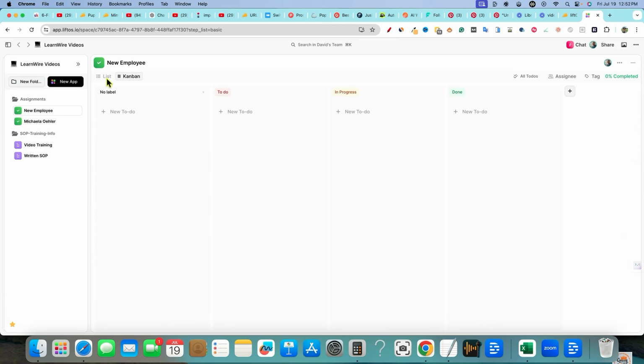But this is where you select if you want Kanban or list, and it always stays on the last thing that you selected. So Kanban, this is basically what it looks like, right? You can come over here and change these. You can rename the label. You can change the colors to whatever you want. Push save. You can change the colors right there. You can add more right over here, and then you can add your to-dos right over here.